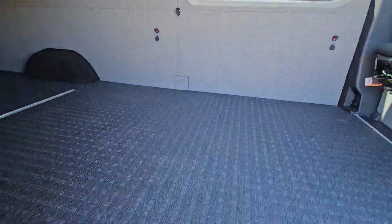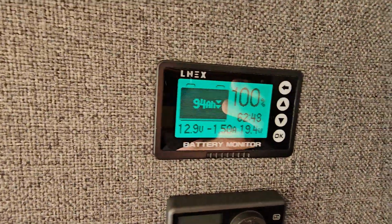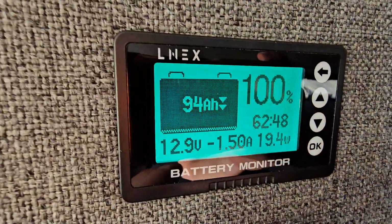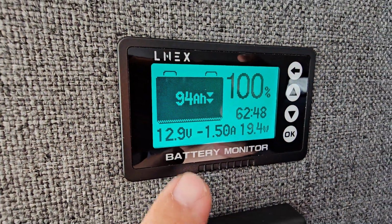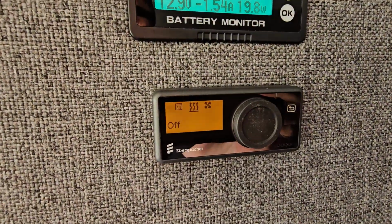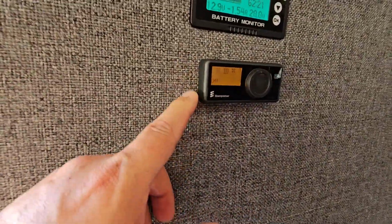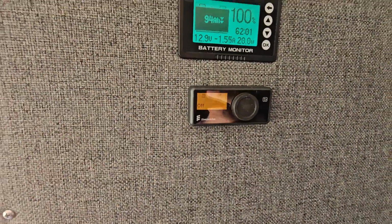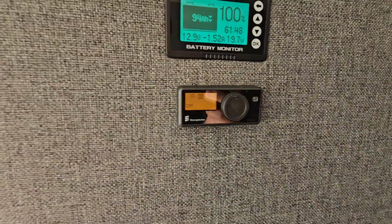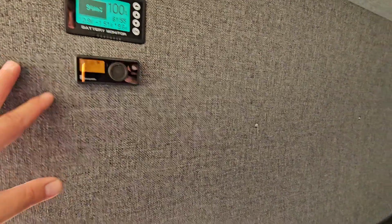We do have a battery monitor, so you can monitor what's going on here, how much you have going out or coming in, and your percentage. So super cool there. Here's your S-bar Easy Start Pro controller. We love those because you can set them on timers, run it on infinity like your thermostat at home to kick on and off based on the temperature you set. So that's super nice.